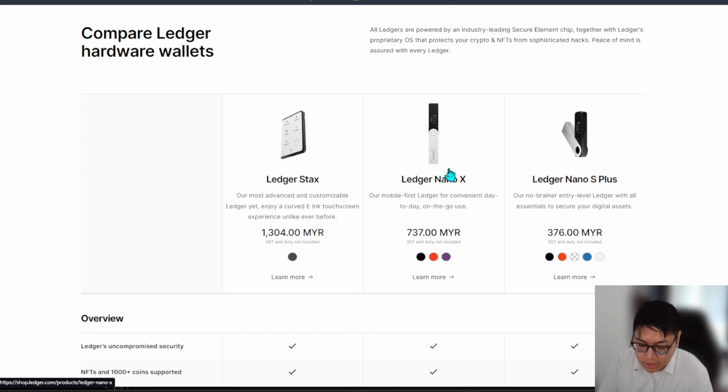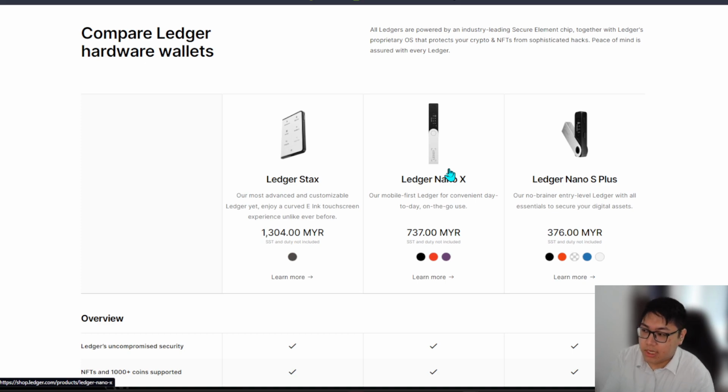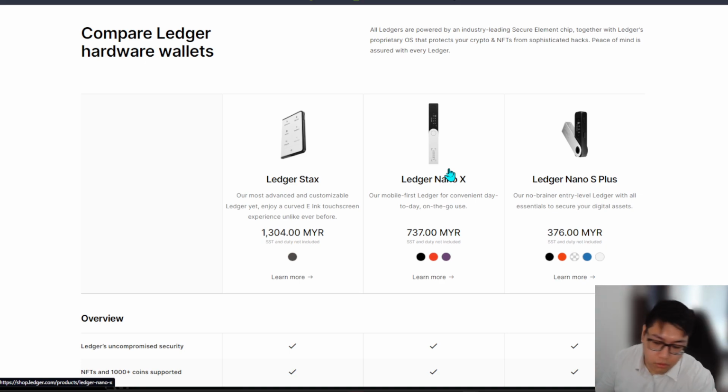Yes, for the Ledger S Plus itself, the button is on the top. Over here you can see there are two buttons for you to click. And for the Ledger Nano X itself, it is basically the two buttons over here. Just click on it. These are the two buttons to control your crypto wallet itself.